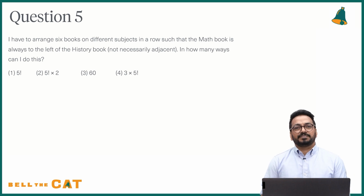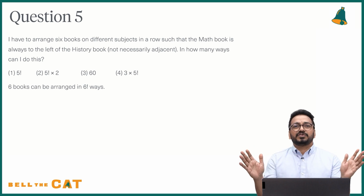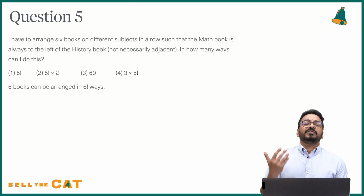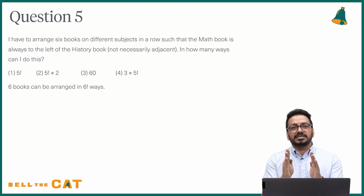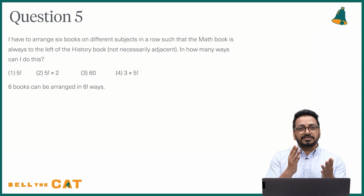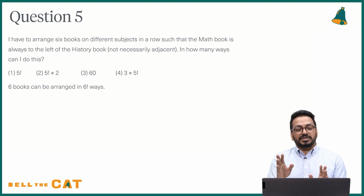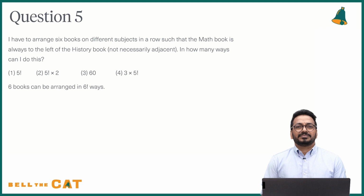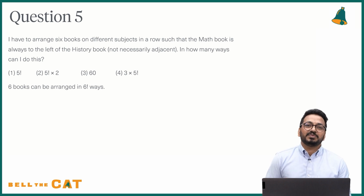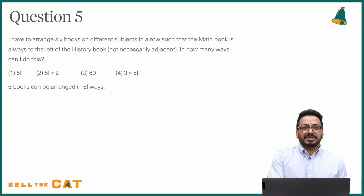But think of this slightly differently. If we think of this slightly differently, 6 different books can be arranged in how many ways? 6 factorial ways. Now in all of these 6 factorial ways, however you arrange them with respect to math and history, math will either be to the left or to the right of history. Immediately left, immediately right, doesn't matter. If you arrange all of these books in all possible ways, 6 factorial ways, the math book will either be to the left somewhere or to the right somewhere. Half the time it will be to the left, half the time it will be to the right. Is it that more times it will be left and more times right? No. Whatever ways I arrange, it will be half this side and half that side.